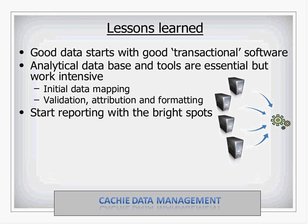A lesson that we've learned is how much easier things can be if we start with reporting on some of the bright spots, some of the care done well by providers. Providers or organizations are going to be more interested in the data when they can brag about it, and then we can get into some of the areas of improvement, quote unquote.